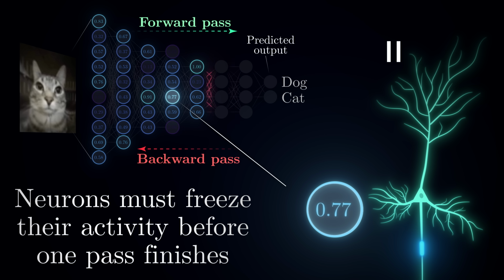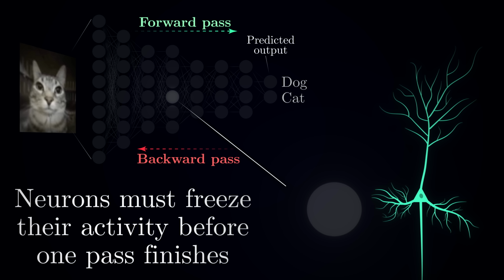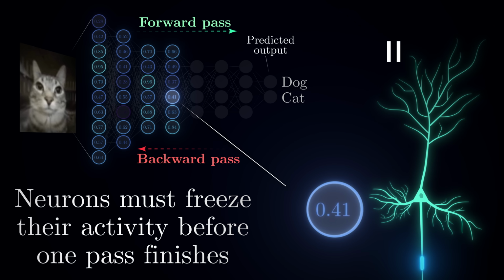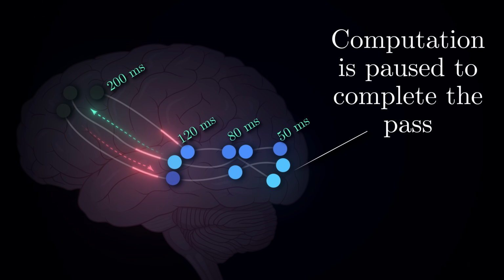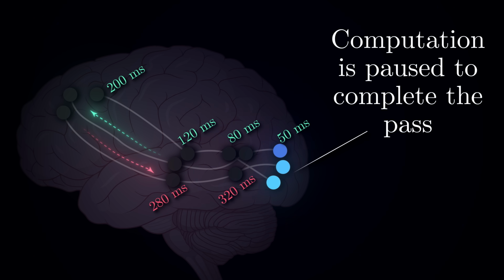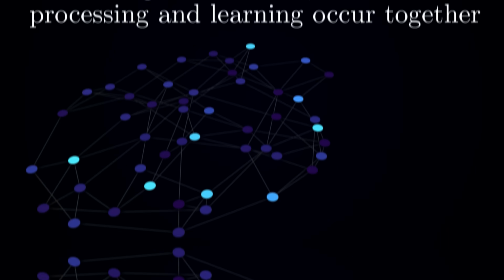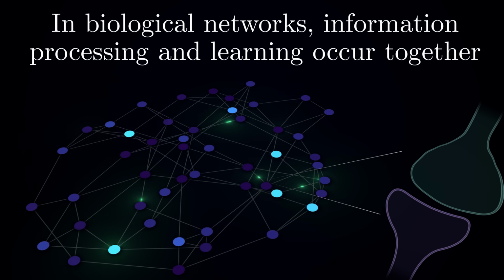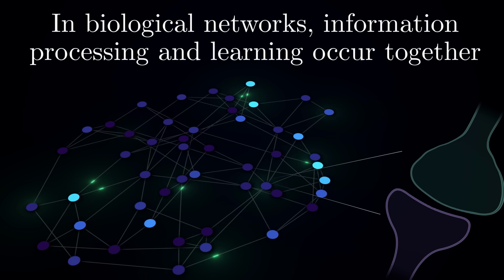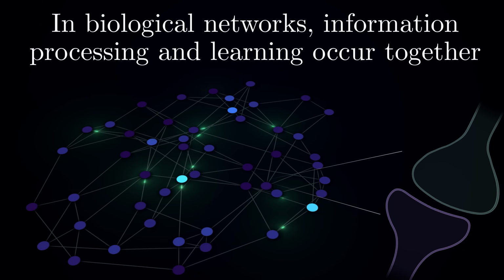But our brains don't work like this. They don't hit pause between thinking and learning. Communication in biological tissue is relatively slow compared to silicon processors. If the brain followed the backpropagation approach, it would have to completely stop information processing for hundreds of milliseconds before performing the backward pass to update connections. Imagine experiencing brief blackouts every time you learn something new. Instead, biological brains process information and learn simultaneously in a continuous stream. There is no evidence for separate forward and backward phases. Neurons receive, process, and adapt to information in parallel, without pausing computation to accommodate learning.